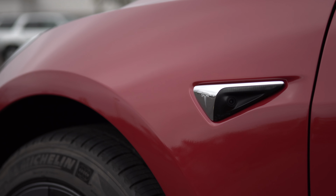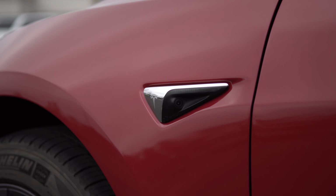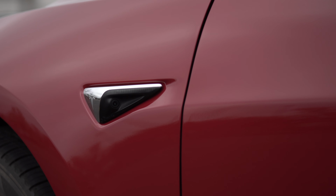Every single Tesla that rolls off the production line today comes with a suite of high-quality cameras that provide 360-degree coverage of the vehicle's exterior. That's because, like many new cars coming onto the road today with some form of semi-autonomous driver assistance features, these cameras allow the car to see the world around it.